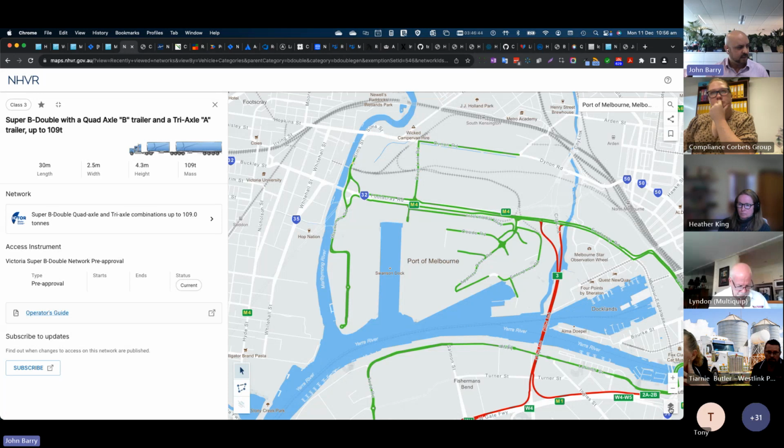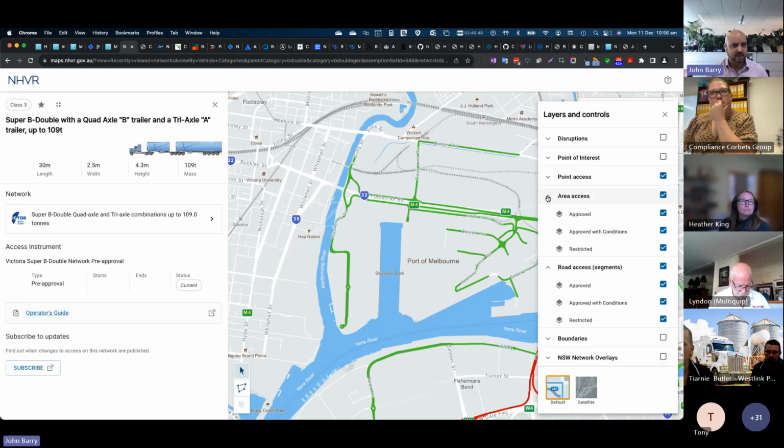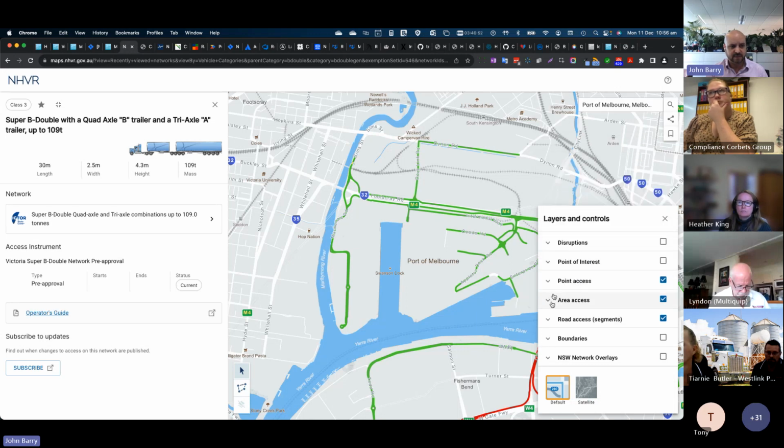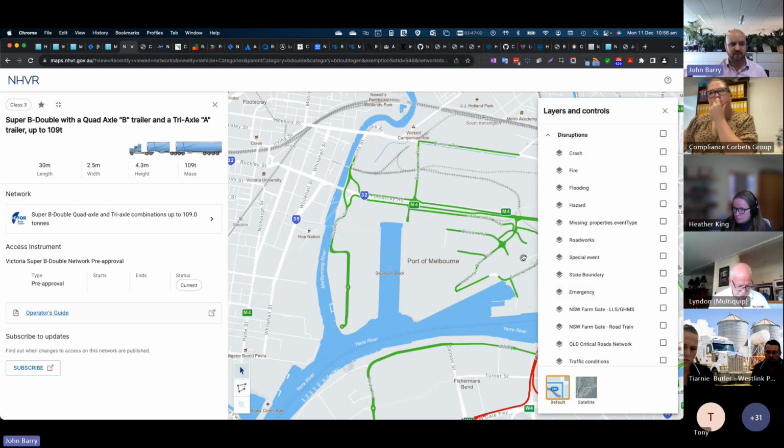The only other thing that I haven't mentioned so far is the layers. So we are loading up all of the layers from each of the state websites. Some of them will be split out into their own separate one, so for example, the New South Wales 4.6 metre high vehicle network. Others we're trying to group up so that we can provide more of a national view, but it will be dependent because these are being sourced directly from the state agencies.